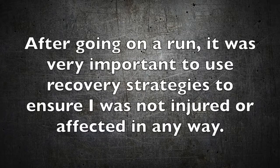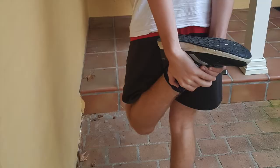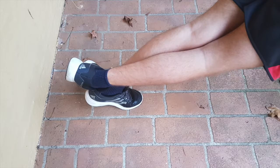After going on a run, it was very important to use recovery strategies to ensure I was not injured or affected in any way. An example of a recovery strategy I used was to walk for 100 meters right at the end of my run. This ensured my heart rate and arousal levels were lowered, and, as I mentioned earlier, I used static stretches to remove blood lactate and to minimize soreness. I also drank plenty of water to replenish fluids lost and to make sure I didn't get dehydrated.